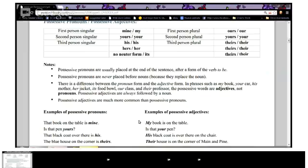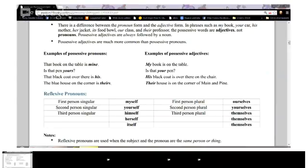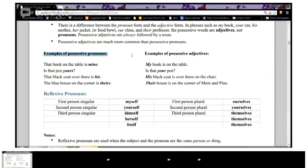Okay, all right, let's go through these examples. I'd like for Jose Guillermo, let me have you read all of the examples here, the examples of possessive pronouns and possessive adjectives, please.